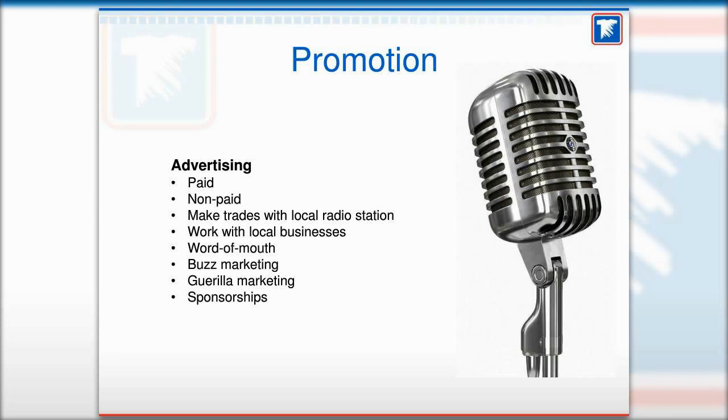Another form of promotion is just simple word of mouth. I wouldn't underestimate the power of word of mouth, because as I've seen, more than 65% of people rely on their friends and family for buying advice. This can definitely be seen with online reviews, like how many people look at reviews before they buy something.